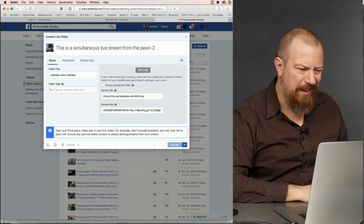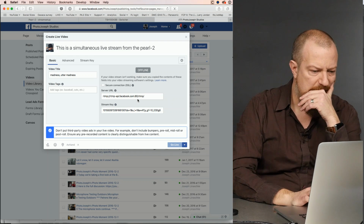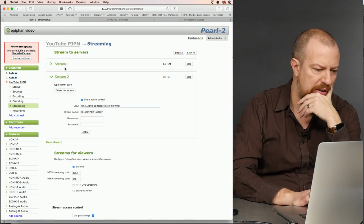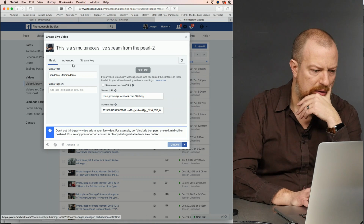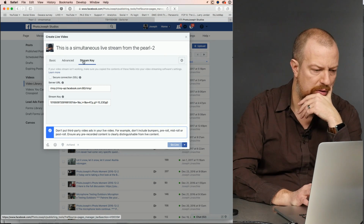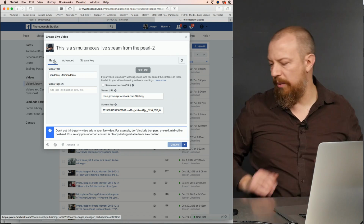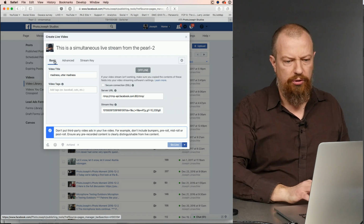Why isn't it showing up here? Okay, I did something wrong because it's not showing up here, which is a super bummer. Let me try one more time. Server URL, stream key. Okay, well, I'm doing something wrong because this does appear to be all set up right. That's too bad. Let's try one more thing. Let's go to the key. Yeah. Okay, I'm doing something wrong, but this is what it's designed to do. So maybe we'll do this another time. We'll do the full-on setup.